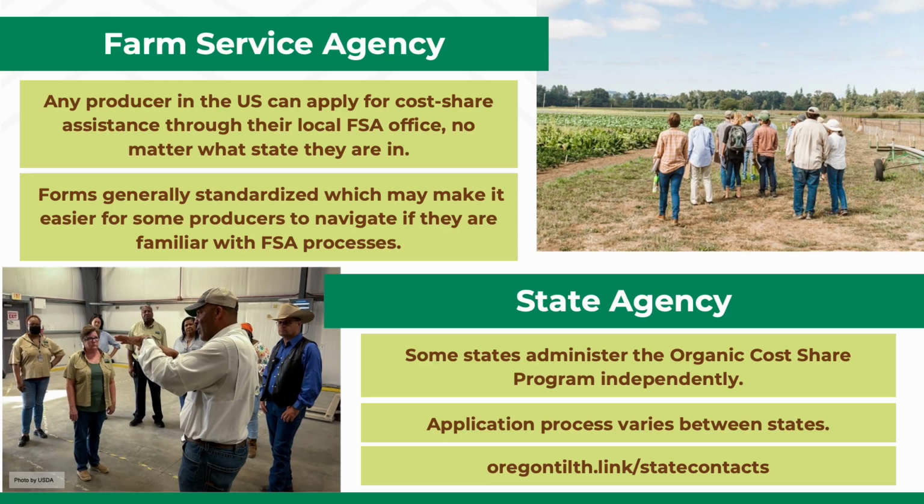The cost share program is available at the federal level and available through some participating state agencies. This training outlines the application process through FSA, as any producer in the U.S. can apply for cost share assistance through their local FSA office. FSA forms are generally standardized, which may make it easier for some producers to navigate.